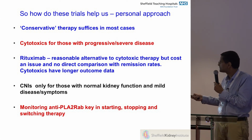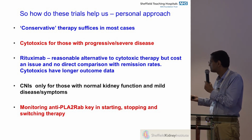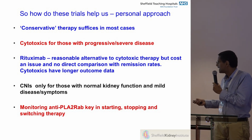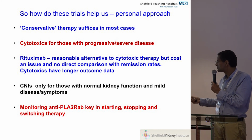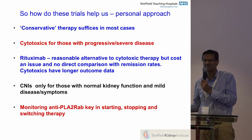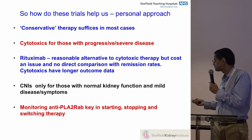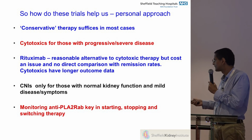And obviously, rituximab is expensive, even with a generic biosimilar rituximab. I think the only type of patient I would give a CNI to is somebody who's got very mild disease, in other words, effectively normal kidney function and very minimally disabled by their proteinuria.